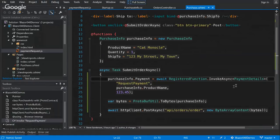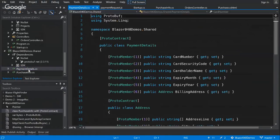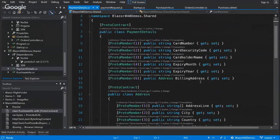And if you're wondering what the payment details class looks like, well, I've declared that inside my shared class library here. And it looks like this. It's got loads of stuff on it: card number, security code, expiry month, billing details, all that kind of stuff. I got this list of property names just by reading the JavaScript documentation for what gets returned from a payment request. And Blazor will deserialize all of that into an instance of payment details. Then I'm using protobuf to send that to the server. My server-side code, which is using the same class library, will get the payment details, and I'll have access to that on the server.